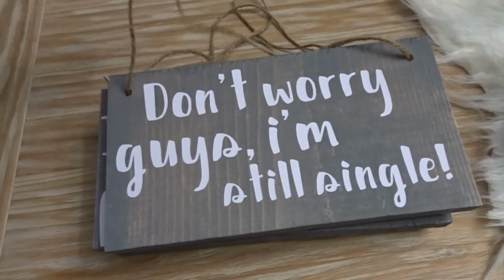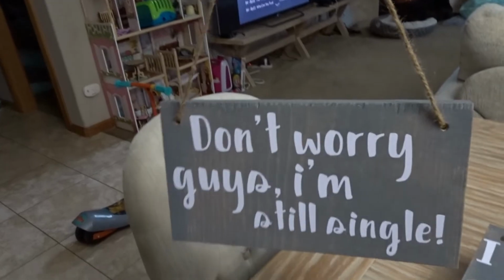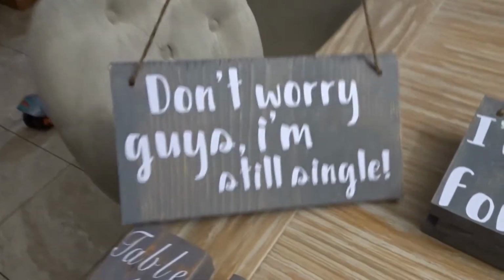And then we have these signs that the girls are going to carry down the aisle, the flower girls. That one's super funny.